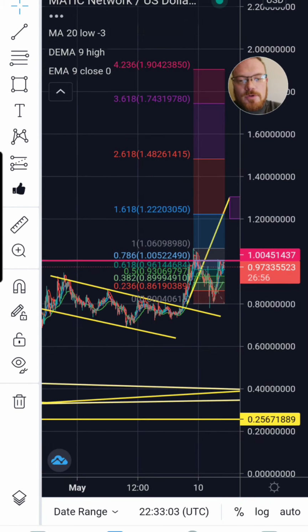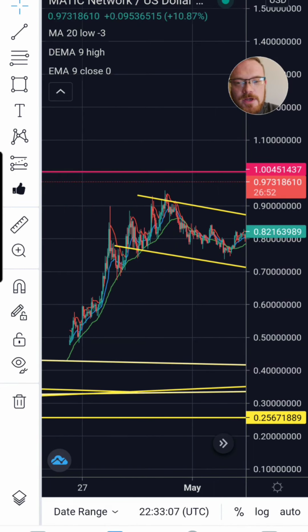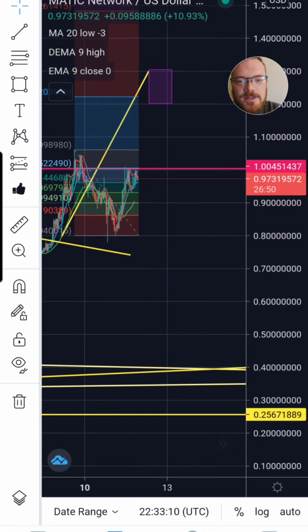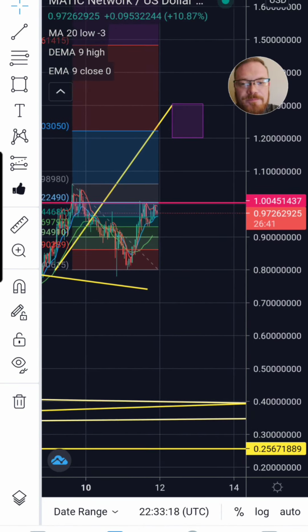Tremendous support in the community, in the crypto community, guys, for Polygon. Great project, great backing, looking good, man. Looking good, really. I do believe that if we continue to get rejected here at a dollar, we could see a little bit more downside though.